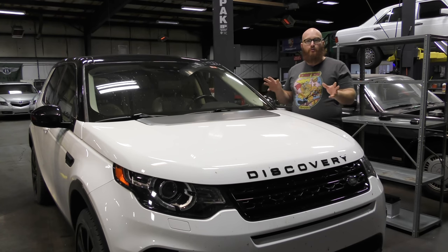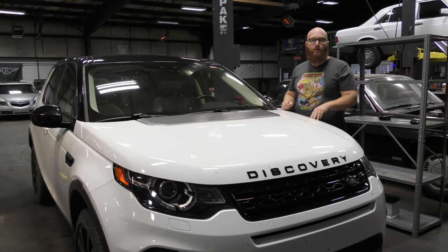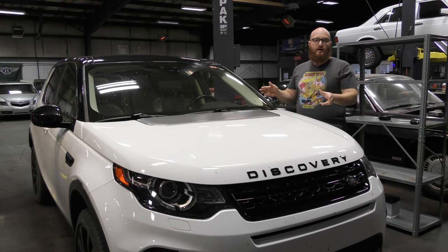But this is Mrs. Wizard's 2015 Land Rover Discovery Sport with the Ford EcoBoost 2.0. You guys have seen it in a few videos. We've done a few things. It actually had a water pump go out at one point. And we just got done with the one-year update, and we really hadn't had any issues, and it wasn't even but a week or two after that this disaster struck.